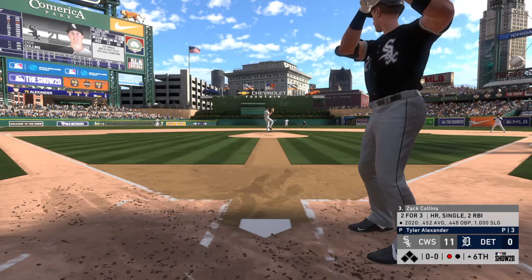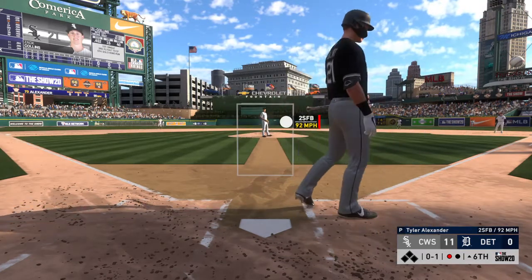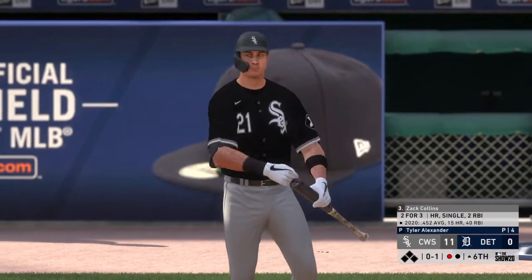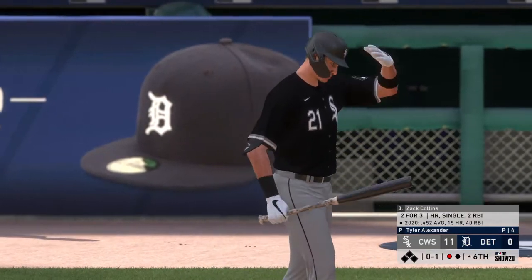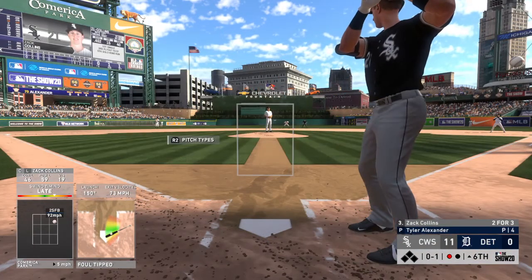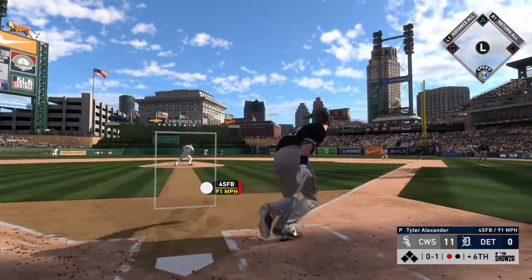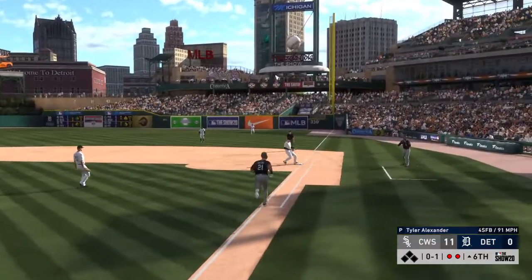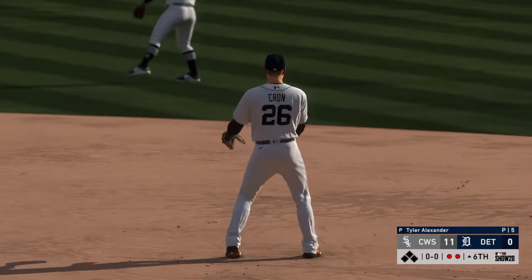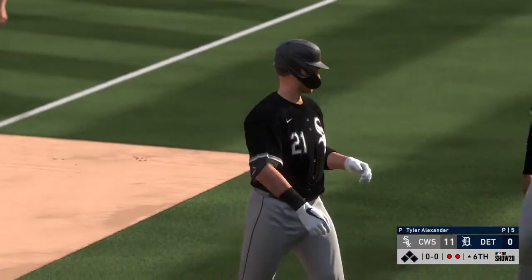Into the box, Zach Collins. And he fouls this one off. So far, 2 for 3 in this one. Nothing in 1 count. Here it comes. Not surprisingly here, this is on the ground to the right side. And he'll step on first for the out. 3 unassisted. Now batting, the catcher, Yasmani Grandal.